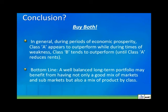outperform Class A. Sometimes if there's a lot of Class A, it can just drop and then really clobber the Class B. But I think overall, national investors or people looking for diversity would probably benefit from a portfolio, not just from a mix of markets, so not just from being in different cities, but also having a difference in asset class in those cities. So you'd be across the country and you'd be in Class A and Class B.